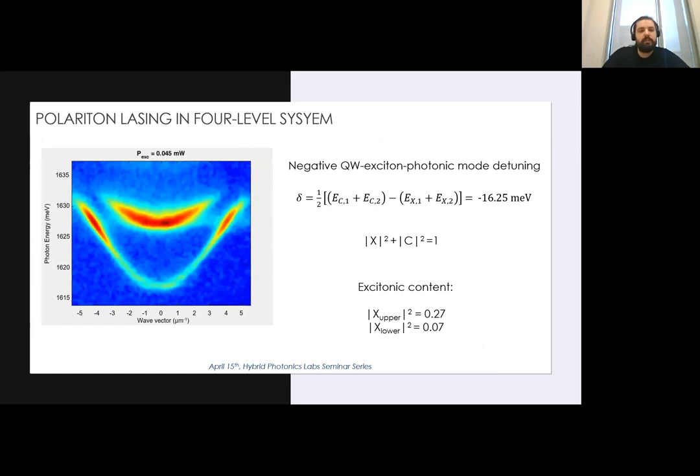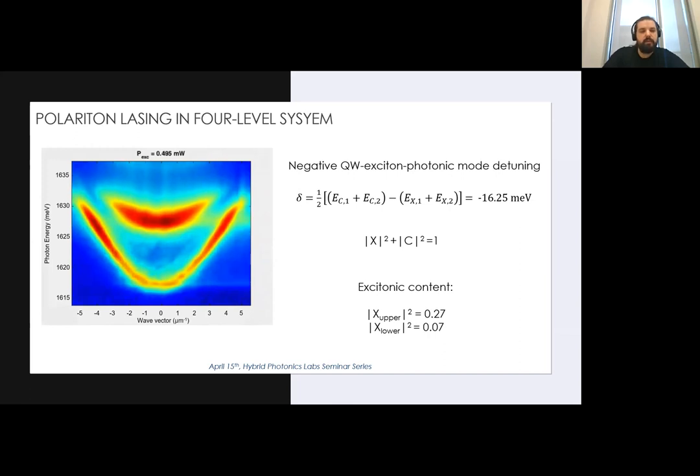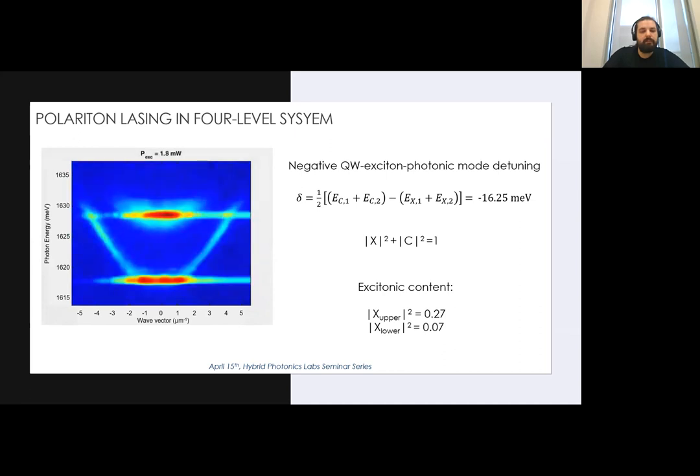So now let's focus on the two lowest polaritonic branches at very low detuning, where the excitonic content for the lowest polaritonic branch is about 7%, and for the second one is 27%. If we increase the excitation power, we can observe at the beginning emission mainly from the upper level, and much weaker emission from the bottleneck of the lowest polaritonic branch. Further increasing of the excitation power leads to a change of the dominating emission line.